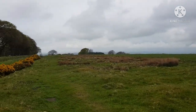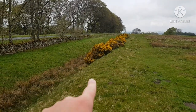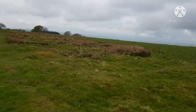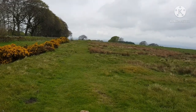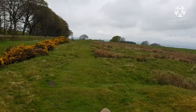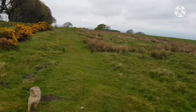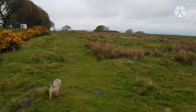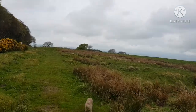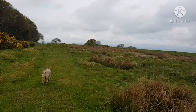Now we can see here, look, where the wall used to run along. And you've also got the ditch. I think there was an illustration back on heading in the wall where on the north side of the wall you also had the ditch and then the sort of wooden spikes. So not only did they have to get through the spikes, they had to go into the ditch and then up to try and fight to get over the wall. So it was a good border defence.